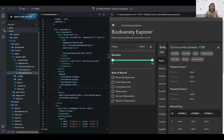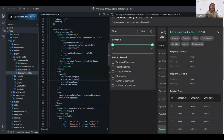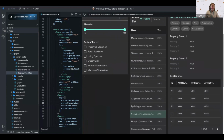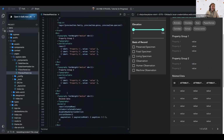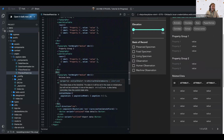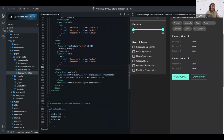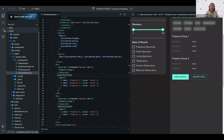And the last thing we're going to do is finish changing some of this other boilerplate information here. So first, there's actually not a step for this one, but because this data doesn't have any nested related data within these rows, we can delete this related data table. To do that, we can just scroll down in our template to where it says related data, and it's wrapped in a box component, and we can delete that whole section without any sort of ramifications.